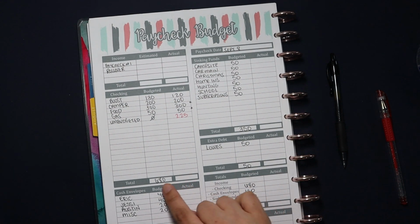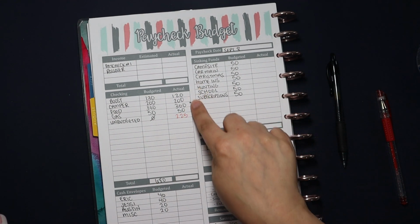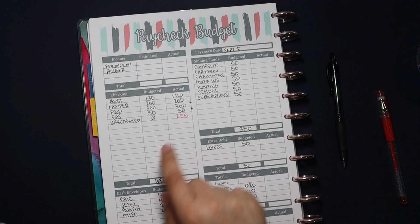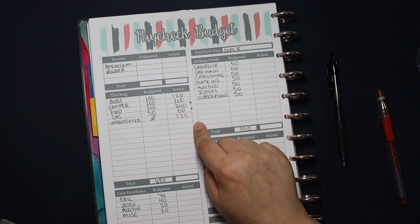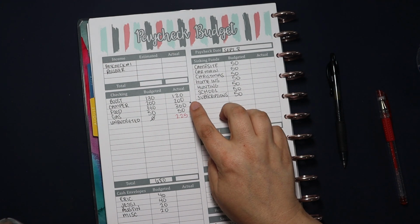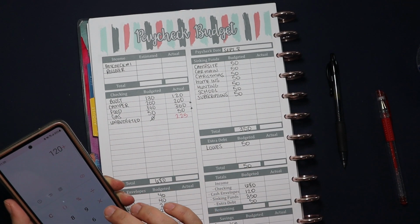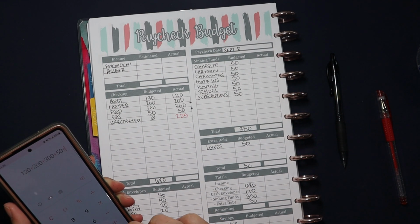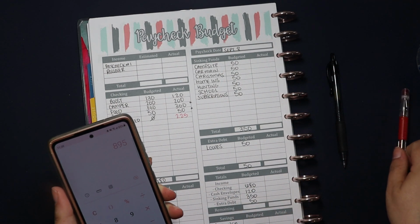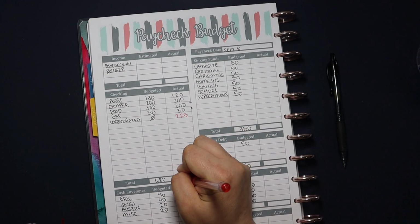Okay, so we budgeted a total of $680 here under our checking category. We're going to be over budget, obviously, because of that unbudgeted expense. The amount that we actually spent, or actually set aside to be spent, 120 plus 200 plus 300 plus 50 plus 225 was $895. So we are over budget.